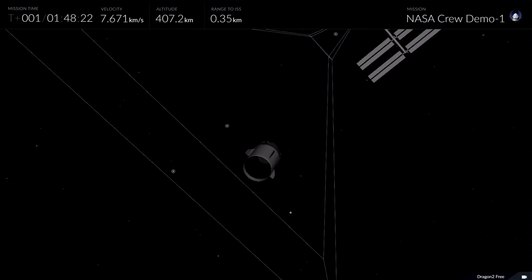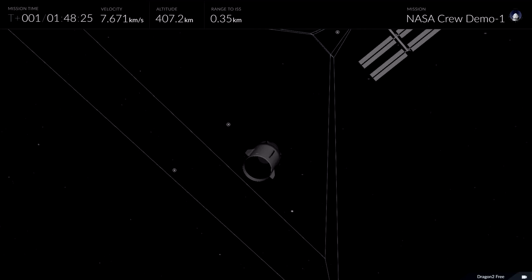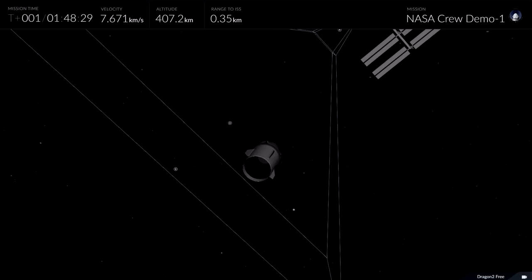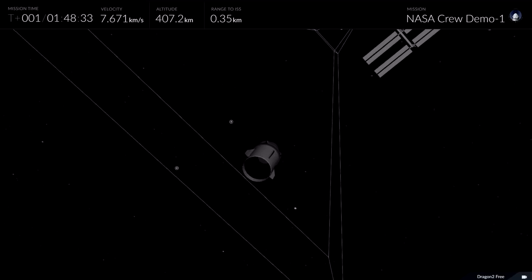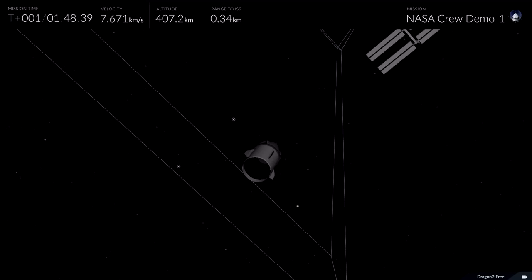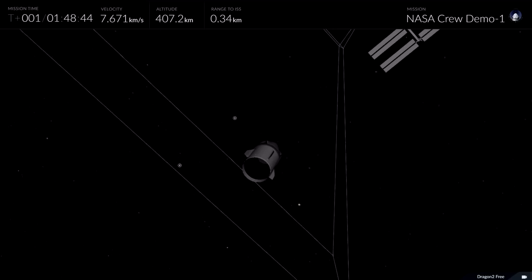It'll take a little over 20 minutes to get there. Again, everything kind of slow and steady with today's operation, but already moving inside of the keep out sphere now. So again, just a reminder, that keep out sphere, an area about 200 meters around the International Space Station, it's an imaginary circle. And before you enter that keep out sphere, your spacecraft has to be safe to not go into it for at least 4 orbits.